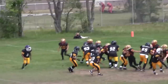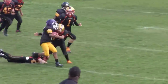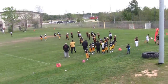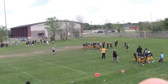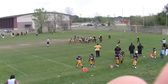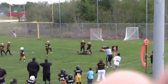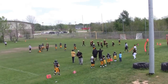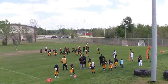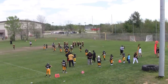Clock is currently stopped because they had called a timeout. I believe that makes it a fourth down. The Cowboys had called a timeout. The clock has stopped at the 15 seconds. It's fourth and 10 at about the Lion 14. That is incomplete. It is now a Lions ball with 13 seconds left on their own 14-yard line. With 13 seconds left in the game, the Lions are leading 8-6.